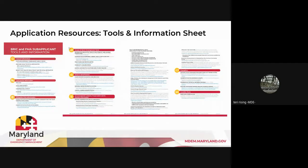So this is a tool and information sheet that is available on MDEM's website. It has different categories of information where you can find different GIS data. In addition, make sure that you look at your own local hazard mitigation plan, any other master plans, sustainable community plans, green infrastructure plans. You may have already identified some of these environmentally or culturally sensitive areas in other plans and have that information handy for you. So you may not need to even reinvent the wheel. That information may be out there for you. You just need to find the right source.